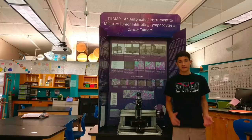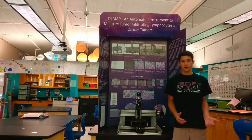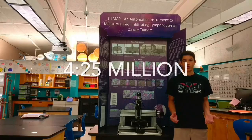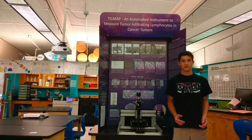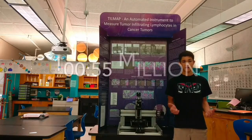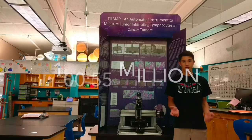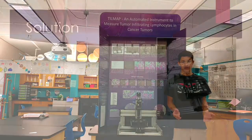A larger problem exists in developing countries that have a lack of pathologists. For example, in Mozambique, there are 4 pathologists per 25 million people, and 11,000 cancer-related deaths per year. Even in relatively developed regions such as South Africa, with a population of 55 million, there are little more than 100 pathologists. This shortage of pathologists creates a challenge in delivering accurate diagnoses.